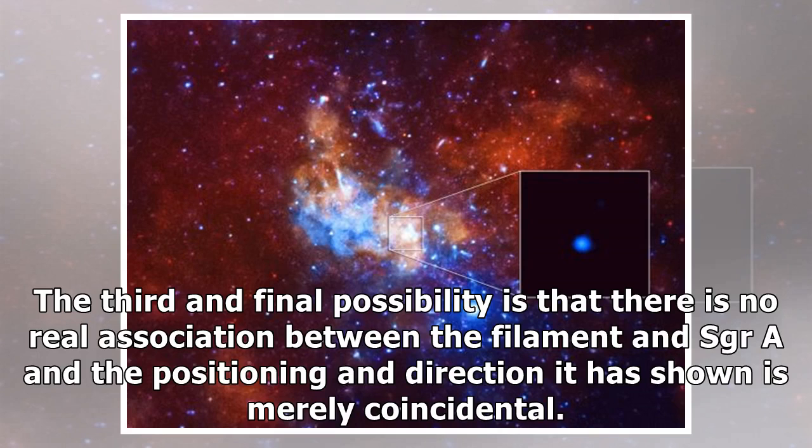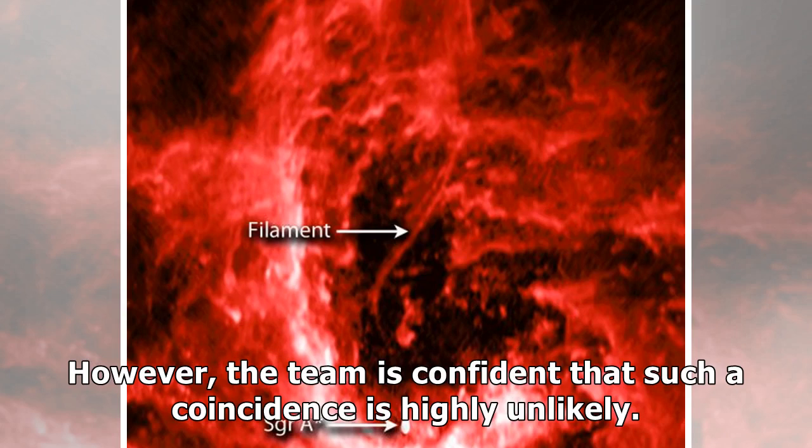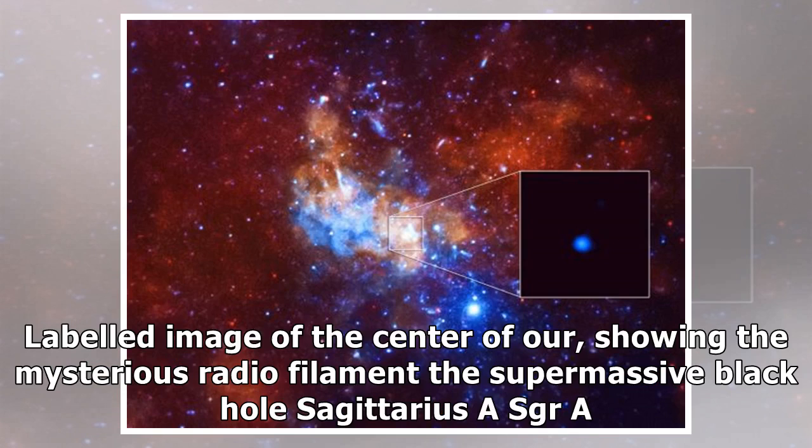The third and final possibility is that there is no real association between the filament and SgrA*, and the positioning and direction it has shown is merely coincidental. This would imply that there are many such filaments in the universe, and this one just happened to be found near the center of our galaxy. However, the team is confident that such a coincidence is highly unlikely.